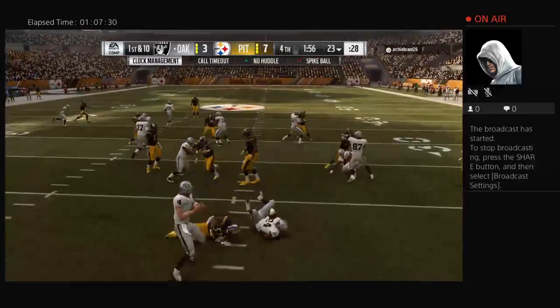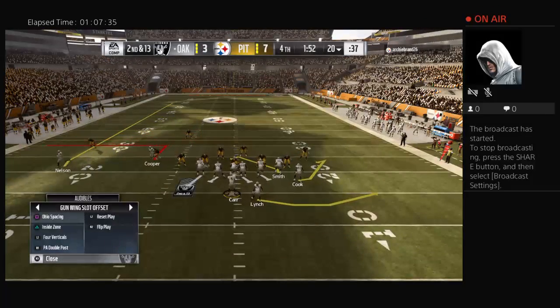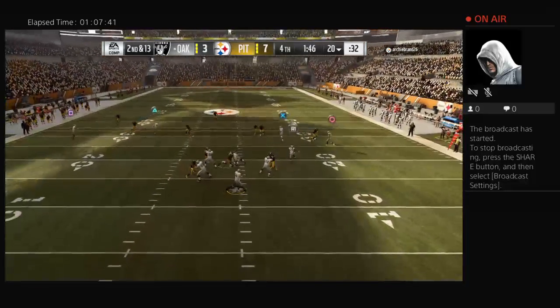They'll start on the ground with Lynch. And this has been a familiar sight all afternoon as they stop him behind the line. They'll wind up losing 3 yards here. And that'll make this a 2nd and 13.